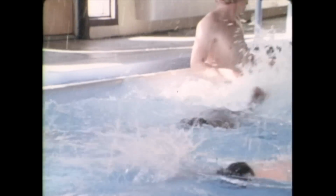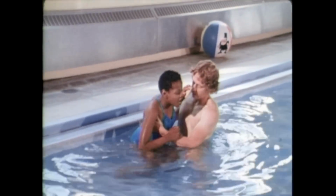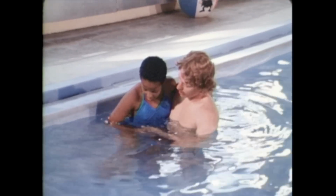Three times a week, the students come to the pool as a part of our physical activities program. Swimming improves muscle tone and helps to sharpen coordination.